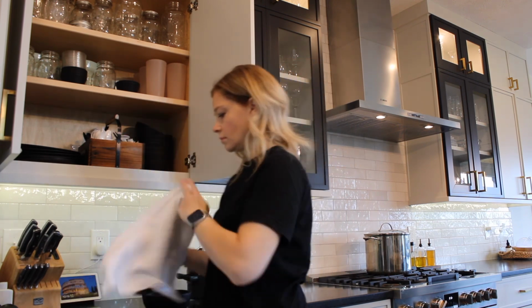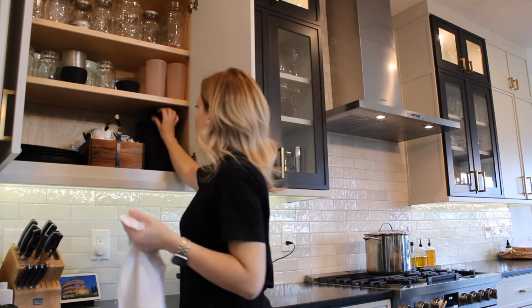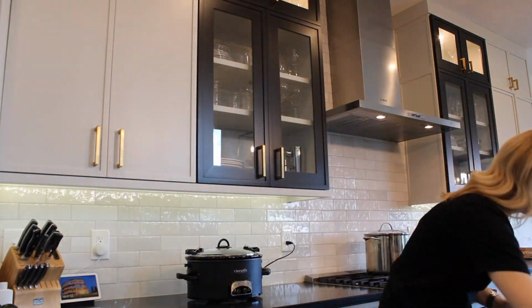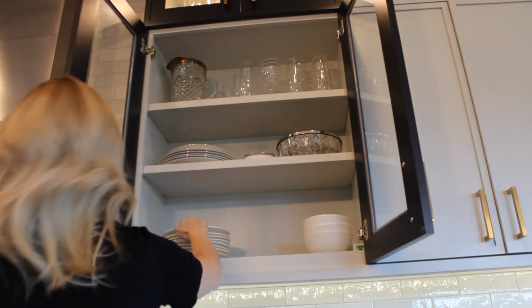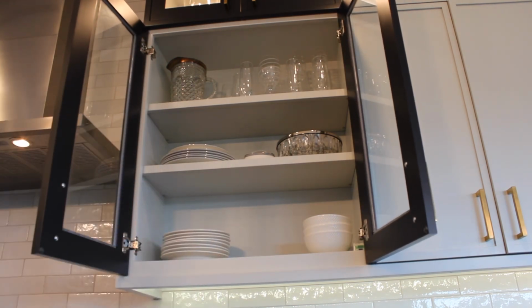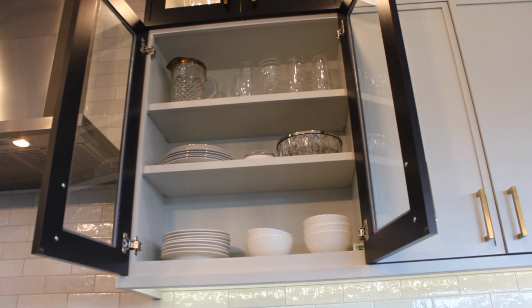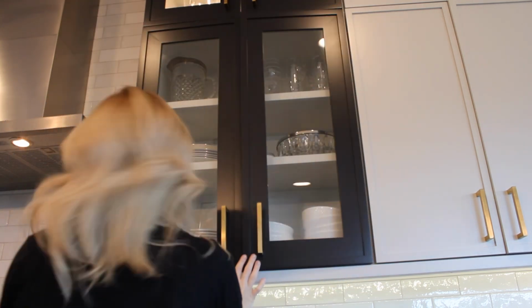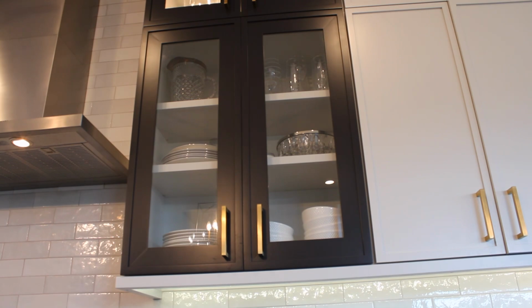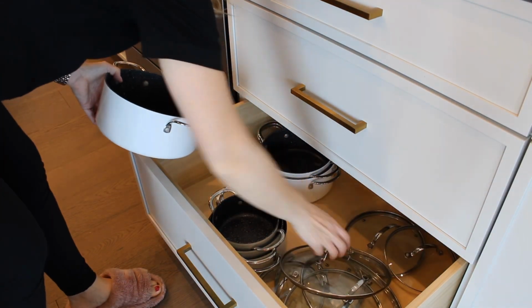To get all of the dishes put away from the dishwasher. And I wanted to show you guys this because I don't know if I've ever mentioned it before. In these display cabinets, on that top shelf, the pitcher on the far left, and then on the middle shelf, that crystal serving bowl with the silver, those belong to my husband's grandma, and she passed away in 2019. And it just means so much that we were able to get those and that they're still out and being seen, and they're beautiful.